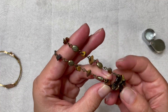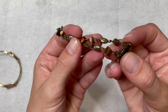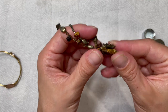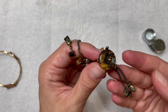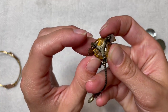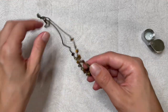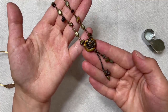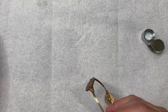But this is really cute. Kind of looks like tiger's eye to me on these beads right here. Very tiger's eye-ish, this shine to it. I don't know, this kind of maybe looks like tiger's eye behind here as well. It looks like it's Avon. It's got the NR marking. It's a good shape though. It's a pretty necklace with the little dangles down here too. So we'll put it in the possibly keep pile.